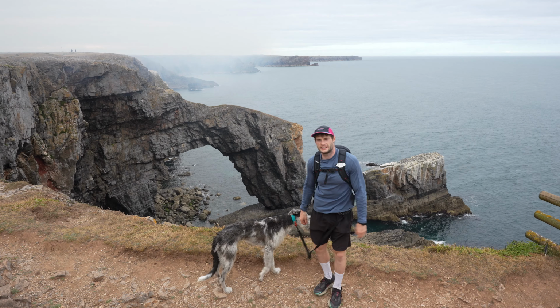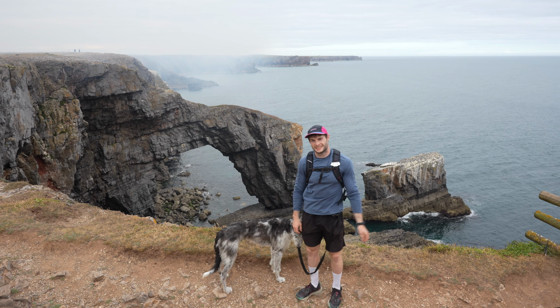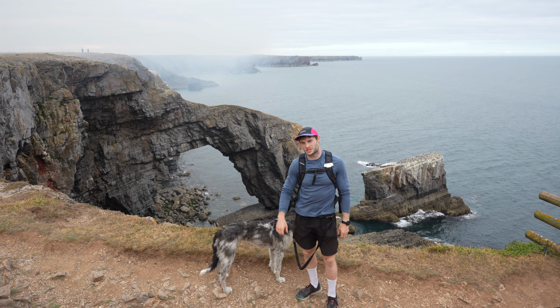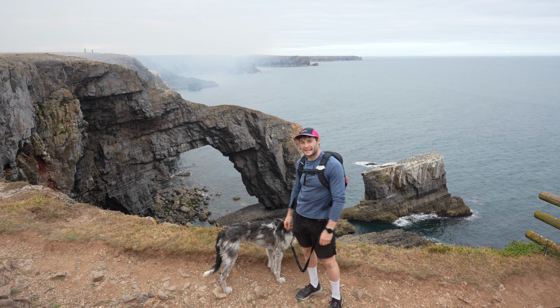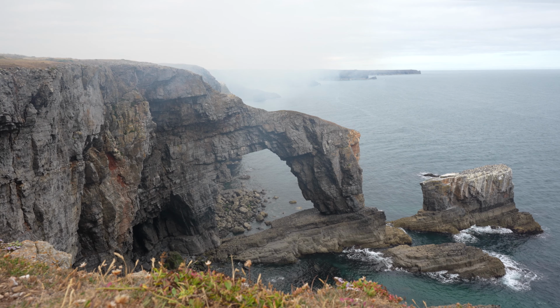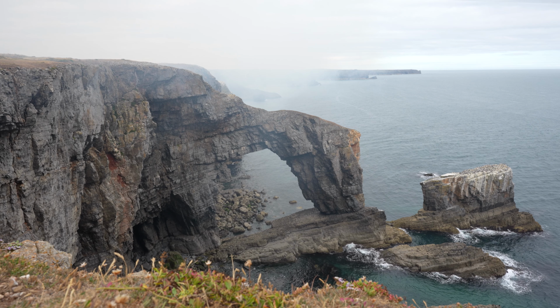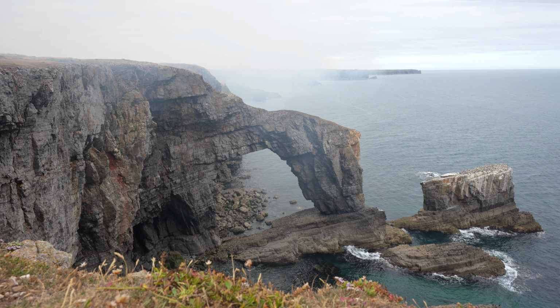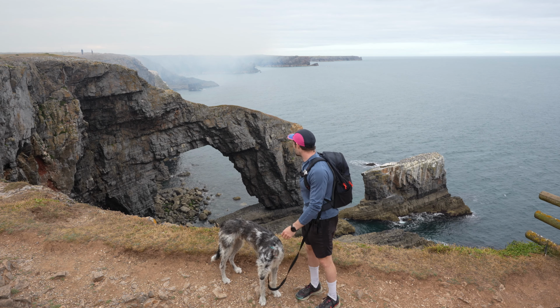So behind me is the Green Bridge of Wales. There's not really any amount of superlatives that can do this justice. It's spectacular in every sense of the word. It's 24 meters high and 20 meters across. It gets its name, Green Bridge of Wales, from the grass which covers the top layer of it.